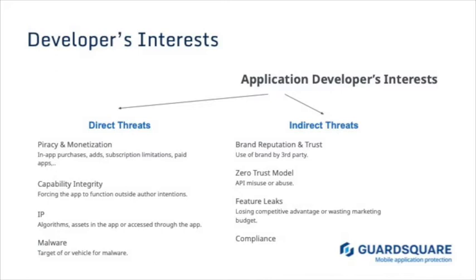So in the end, a lot of time and money is invested in building these applications, and if these applications are abused in some way, it will often translate into direct revenue loss. And that's what we have to be honest about, because if I'm developing an application and I depend on this app generating revenue through in-app purchases, through advertisements, through subscription models, whatever, if a reverse engineer is able to not pay for a feature and just use the feature as is, or remove advertisements, that sort of thing, then I just lose revenue. So these are some of the direct threats, including algorithms that I have in my application that I don't want to be reverse engineered.